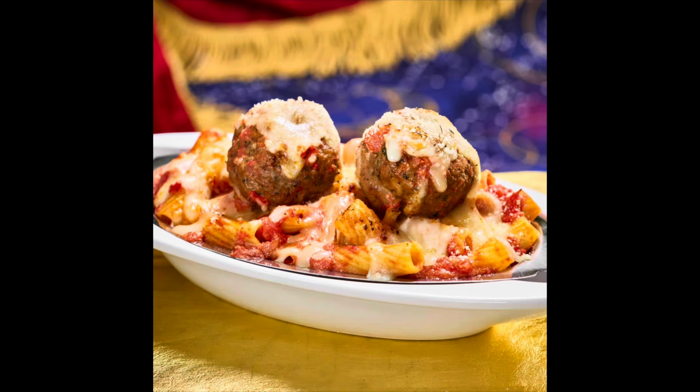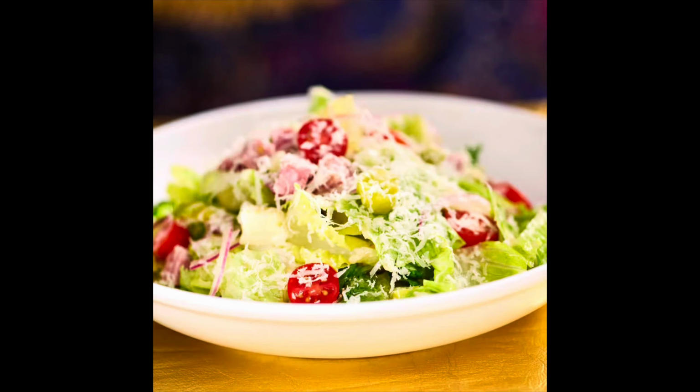Here we have the rigatoni meteor melt, which is hearty rigatoni with handmade meatballs, rich marinara sauce, fresh basil, and provolone cheese. There's also going to be rocket fuel, which is crisp chopped romaine lettuce drizzled with creamy Caesar dressing and topped with Parmesan and moon cheese.